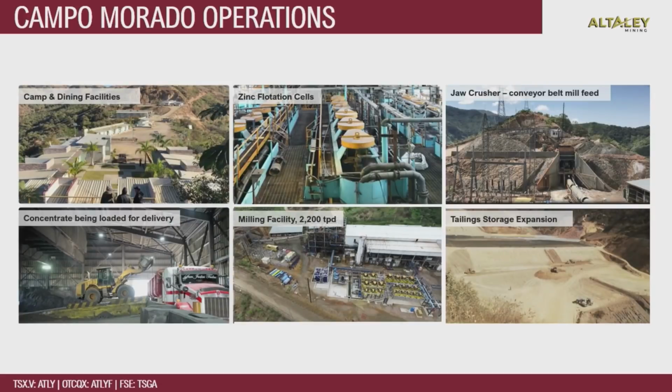Photos, tailings facility being expanded in the lower left. I'd like to draw your attention to the lower middle slide. There's a yellow flotation circuit there. That flotation circuit was 80% complete in its construction with the former owners, and we have the ability to bring that back or put that into production, which would increase our capacity by 1,000 tons per day. So we could be potentially producing around 3,000 tons per day.